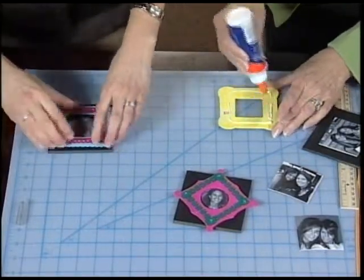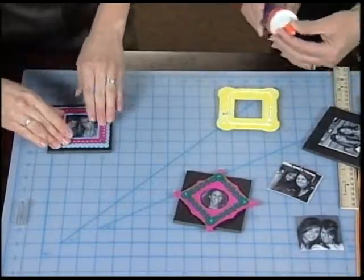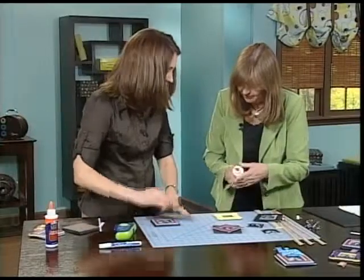This is pretty cool. You know, I like the nozzles on these too, because you can open it up more and you get a thick line, or you can get a thin line. And they don't clog too when you close them.